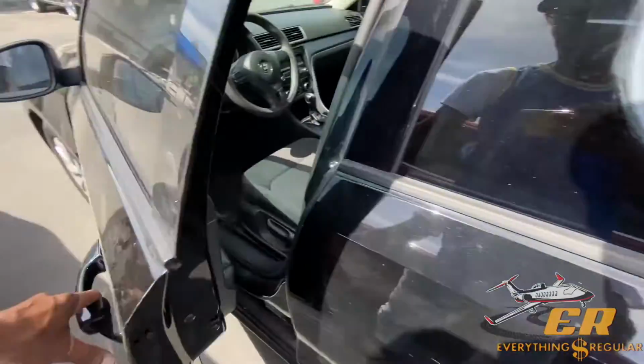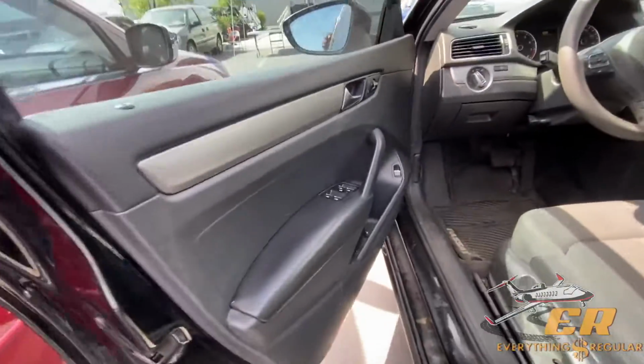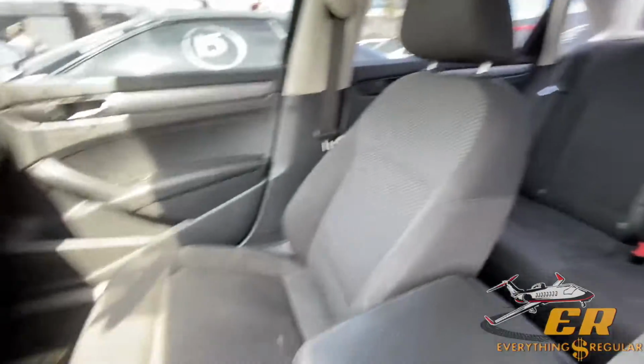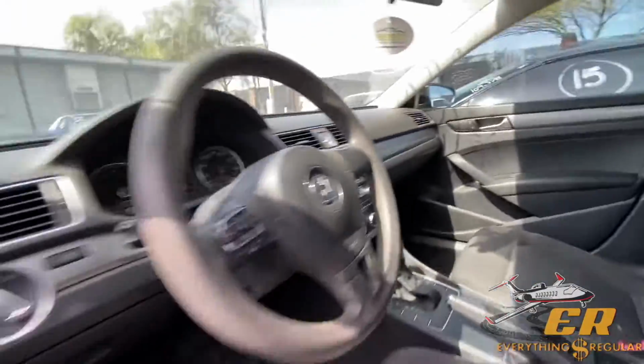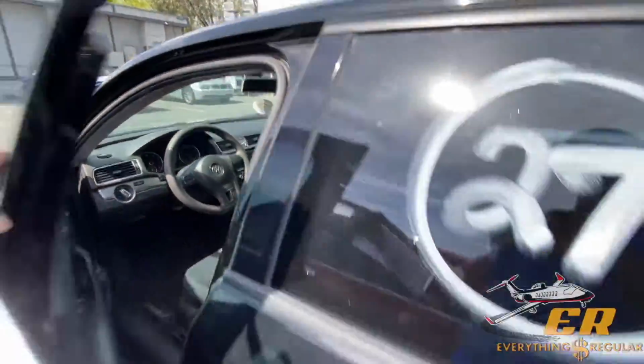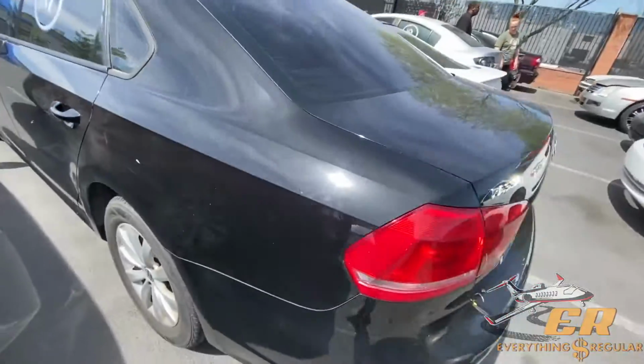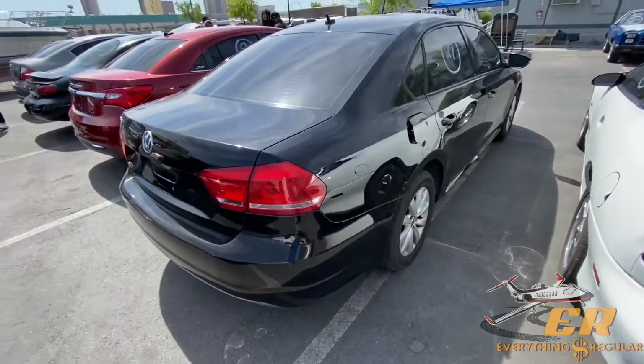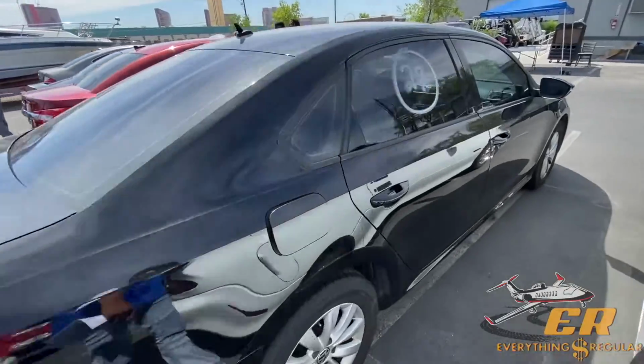No body damage or anything like that. If you take a look at the inside, damn, that door burnt my finger off damn near. But if you take a look at the interior, it's not that bad. Mileage is like 133 or something like that. So it's a Volkswagen. You may be able to get some more out of it. However, me personally, I'm not gonna take that chance. But if you like it, I love it.